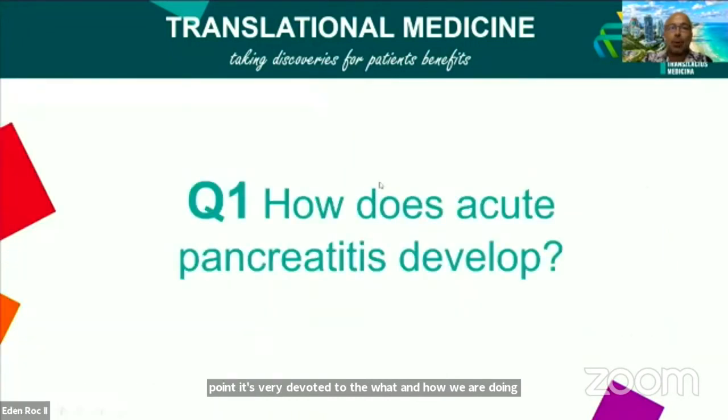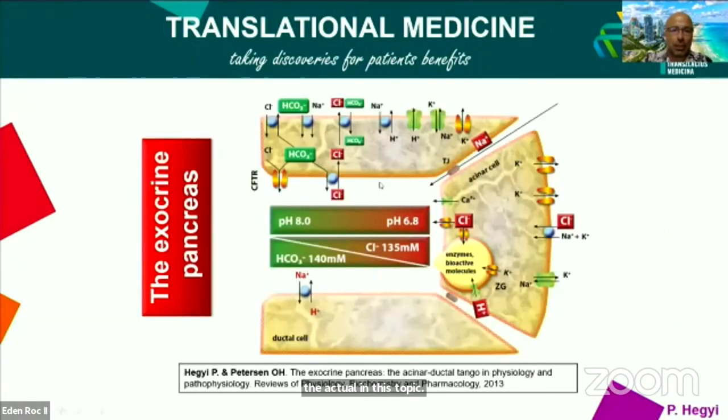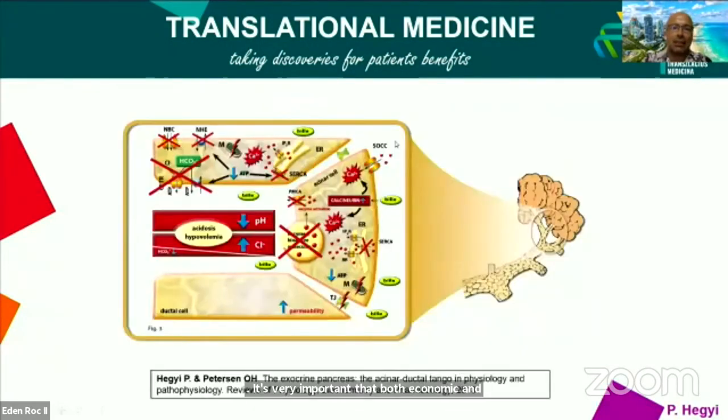So why is it important to give energy to the patient? If we think about how pancreatitis is developing, it's very important that both acinar and ductal cells are suffering based on bile, ethanol, or fatty acids.